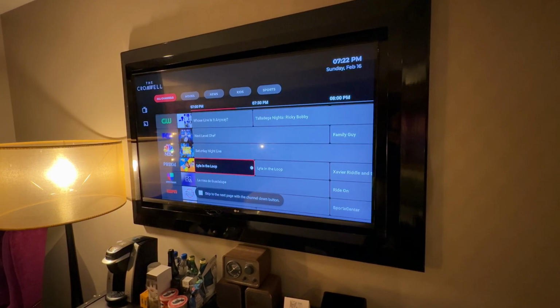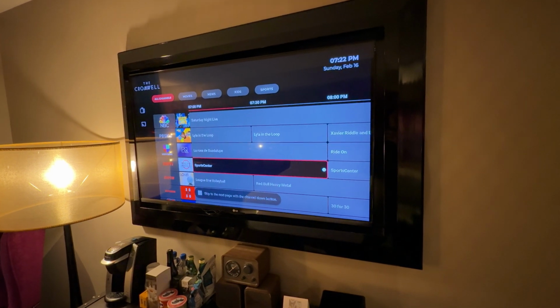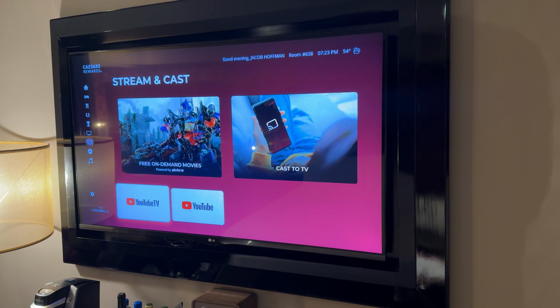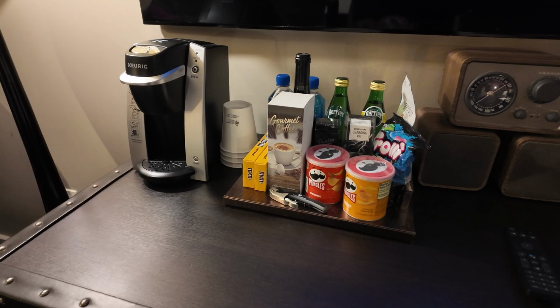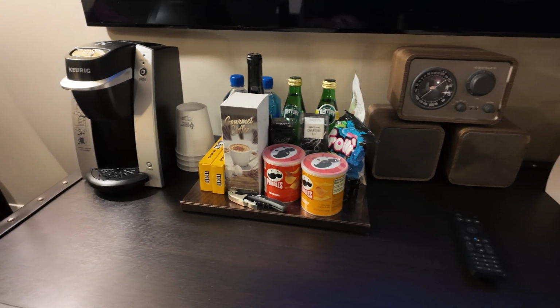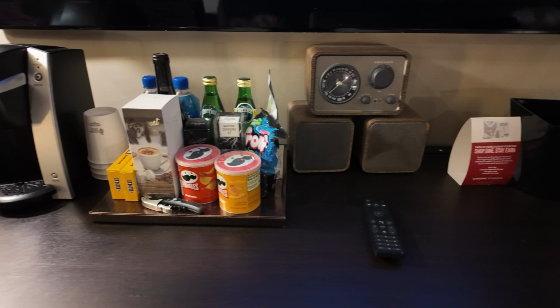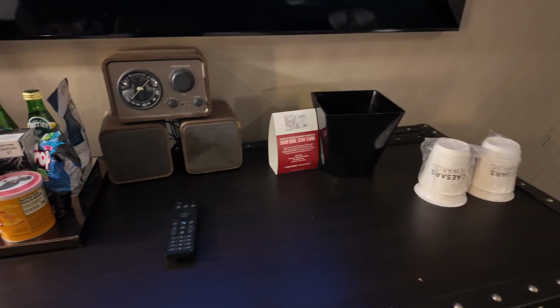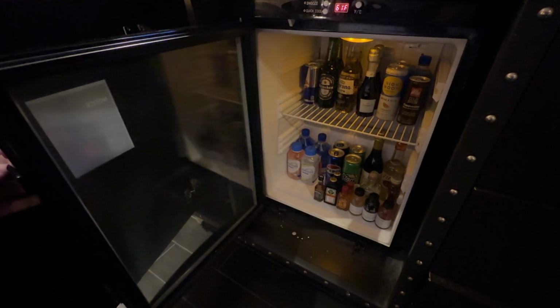The 55-inch TV was crisp, had a modern guide, and even offered the ability to stream YouTube and YouTube TV from your phone. Atop the TV stand below was a Keurig coffee maker, but no complimentary pods, a dry minibar, and a functional AM/FM radio with speakers. Pretty unique touch. Tucked below was a refrigerated minibar, no empty mini fridge though, unfortunately.